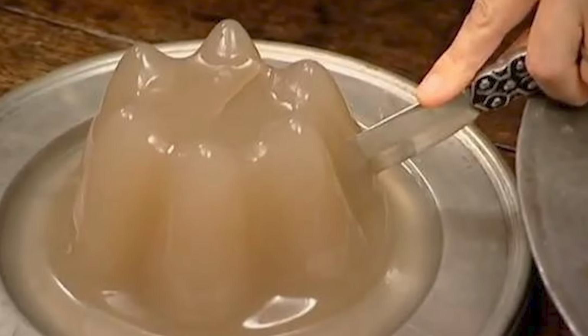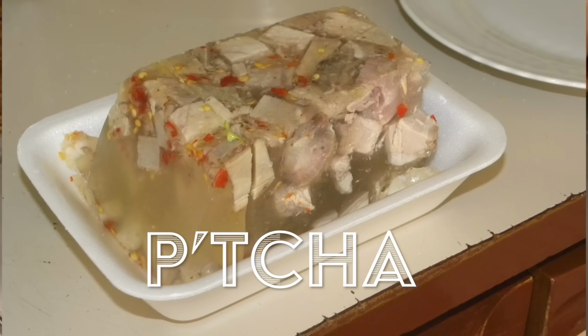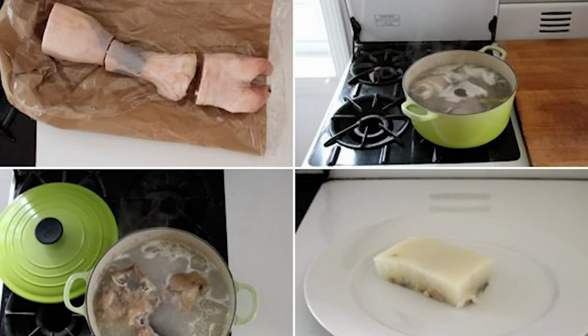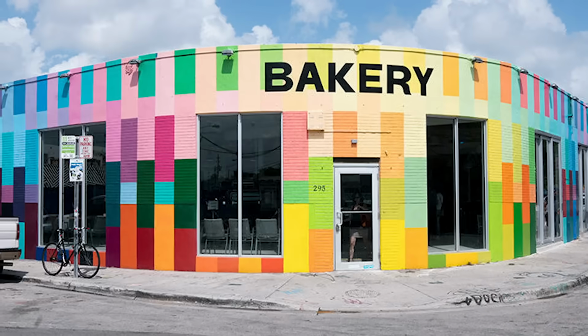The sweet version of calf's foot jelly was popular in the Old West, but savory versions of the dish called picha existed long before the frontier days. The dessert doesn't come up much in modern discussion, but picha is still available as a made-to-order dish at New York's 2nd Avenue Deli and at least one kosher deli in Miami.